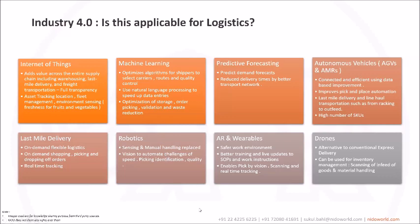If you look at machine learning, this is another very touted term these days, which is used by a lot of people in a lot of senses. Essentially, all we can use it to start off with is for optimization. How do you optimize algorithms for shippers to select the best carrier, the best route, the best quality control? Say a truck has to go from Delhi to Bhiwadi. Now, there are multiple routes based on the real-time traffic, the location tracking, the aspects towards courier logistics. Taking all this into account, a machine learning algorithm can actually deliver it intelligently for you.